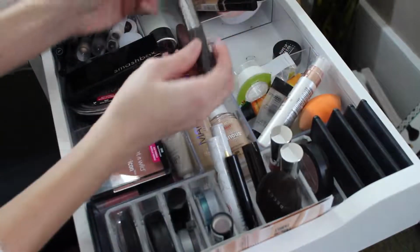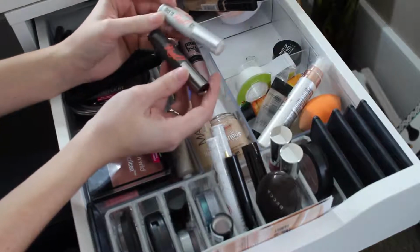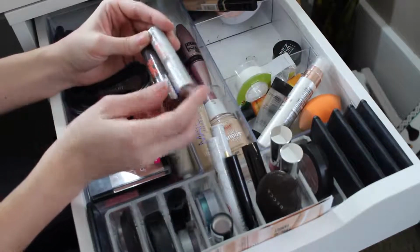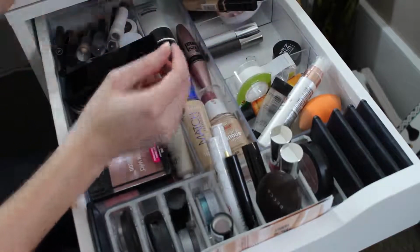And then I have sample sizes of their Benefit Real Tinted Primer and their Real Mascara. Because I don't have any tinted primers or anything in here, I think I should probably leave that in here. I really haven't used them, but I'm going to leave them in there because there's room.